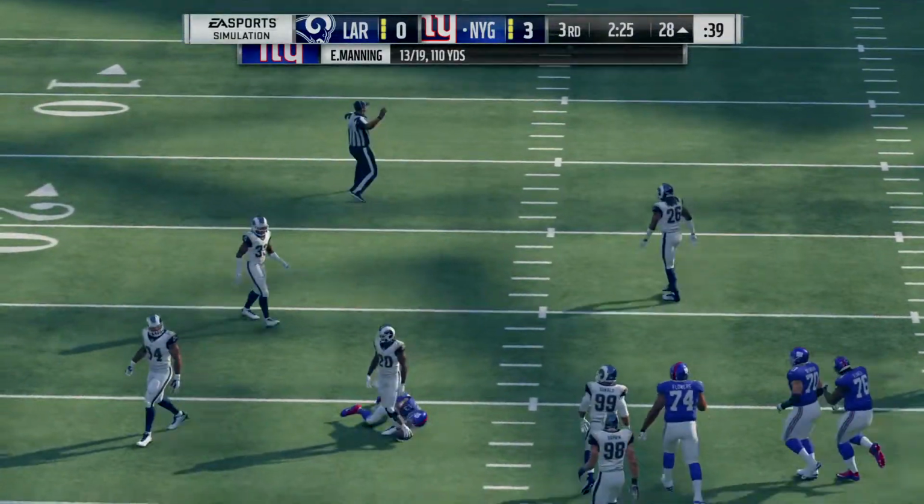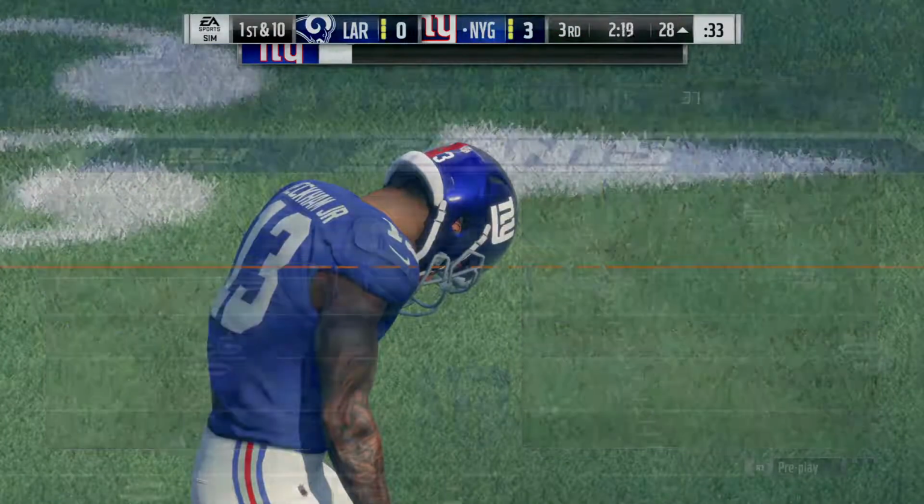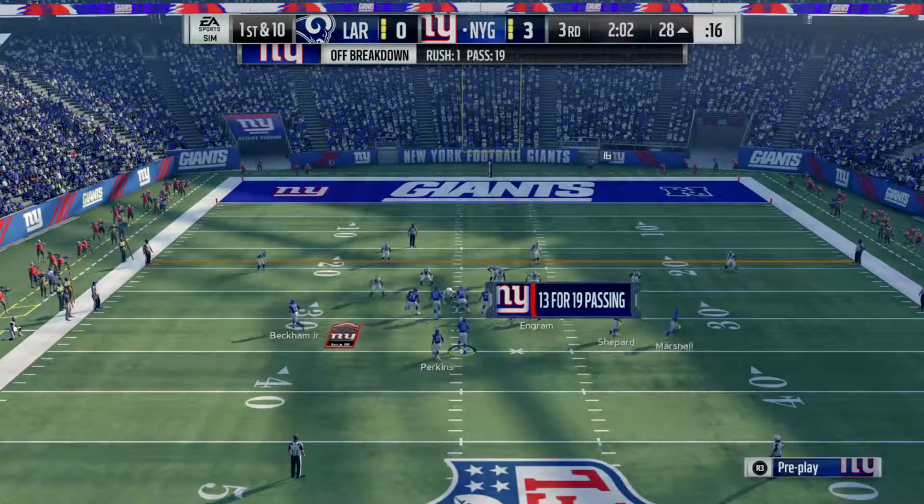So that just brings us right back to what you said in the beginning. A great job defensively. Nowhere to go with the football. That led to the sack. That one good for 16, and the drive will continue.